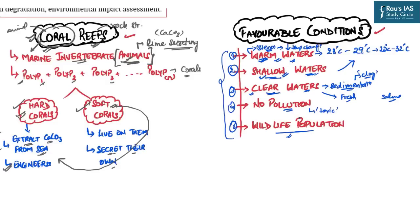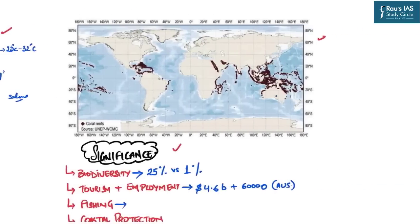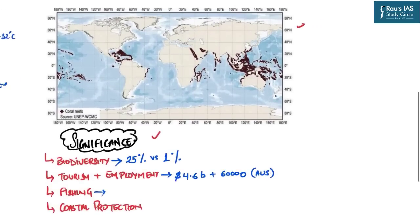Now if we have to look at the global distribution of the corals, you just have to think about which are those regions whereby these five conditions are fulfilled, and most importantly these natural factors, that is warm, shallow and clear waters. So now let us look at the global distribution of the corals. Obviously, because we require the warm water, the coral formation will take place in the tropical area.